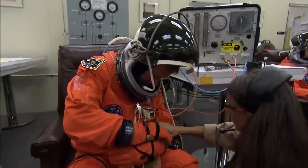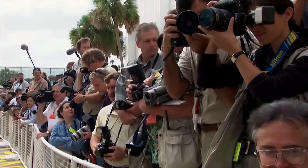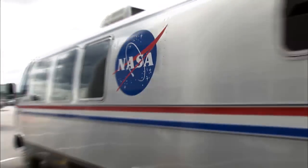Shuttle launch is quite an experience. You need to wake up, put on your fancy clothes. You have a breakfast together before you put the fancy clothes on because you don't want to get them dirty. So you have your breakfast and you put your fancy clothes on and everything, put on your space suit, and you walk out into the Astro van, they drive you out there and you get to the launch pad.